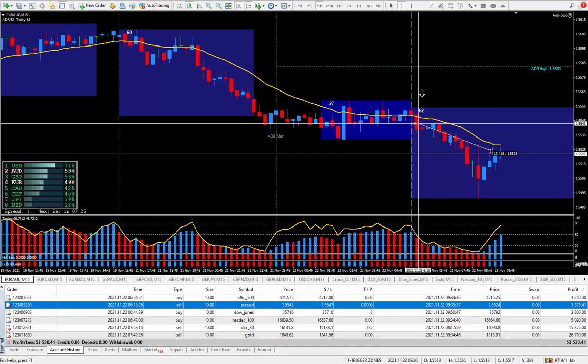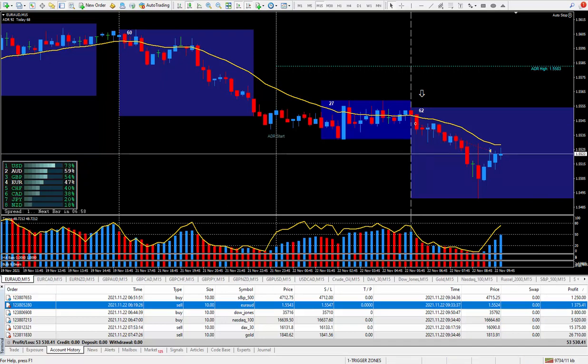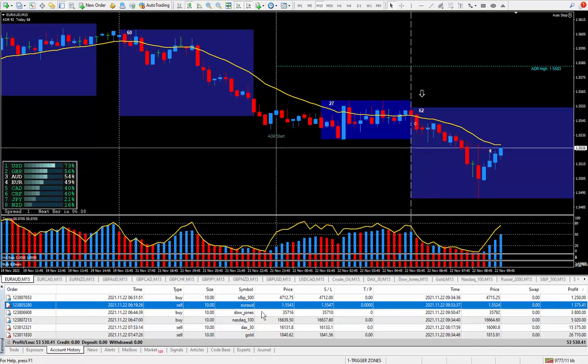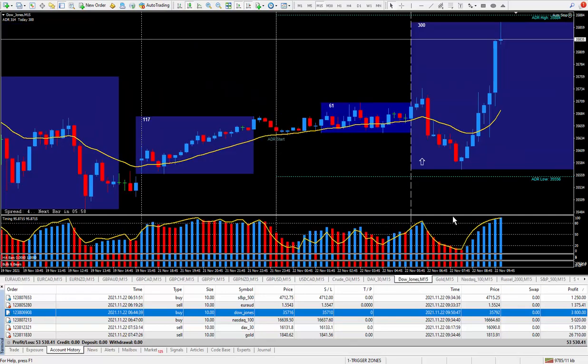looking at so many different things, by the time I saw it, I finally decided to close it out. Let's see, looks like about 18 pips on the Euro Aussie, and those 18 pips paid $1,375. Okay, let's move on to the Dow Jones. This one also only pays, like the S&P 500, $5 a pip, Dow Jones.